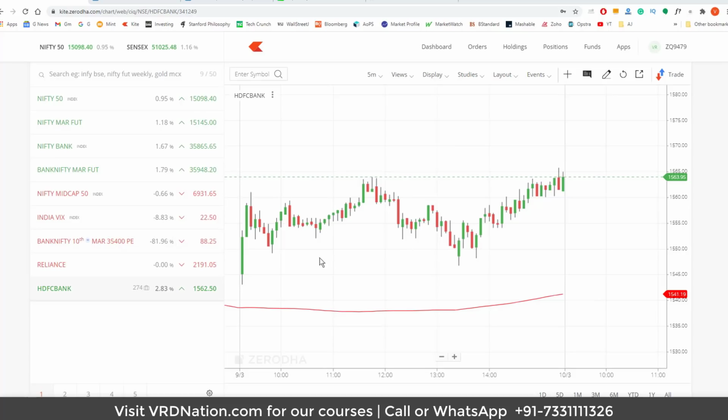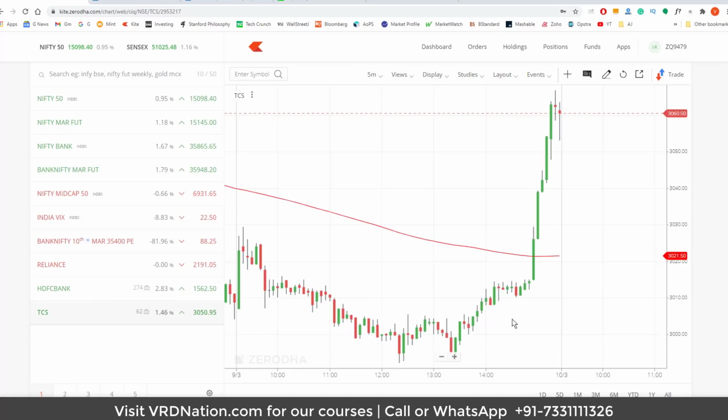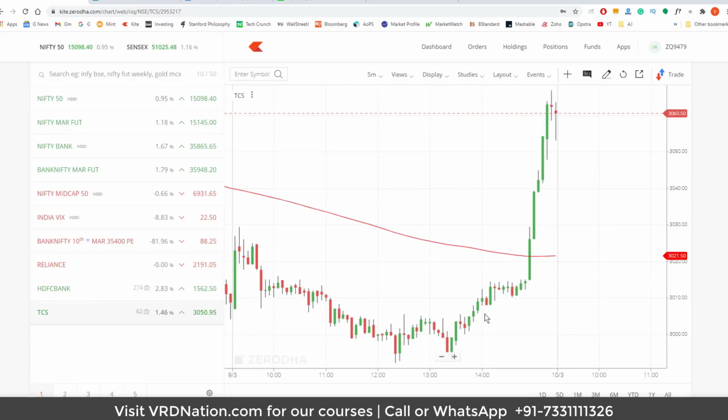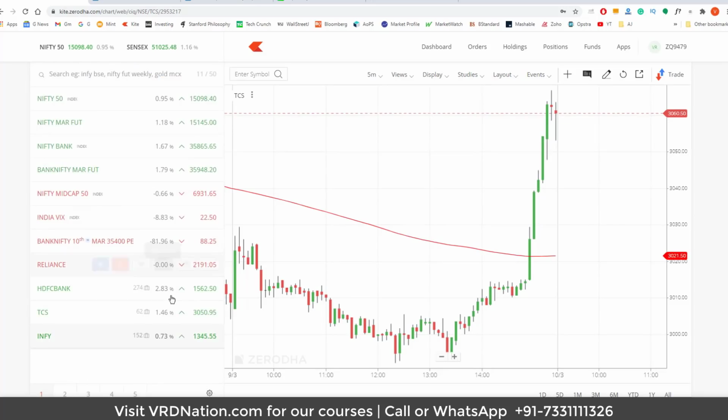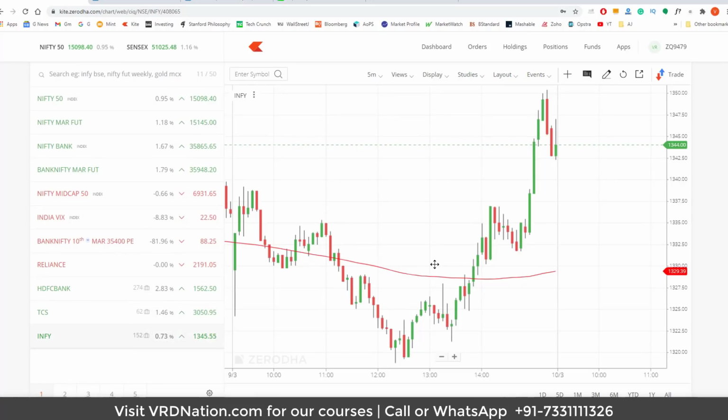Okay, all right. It may be a coincidence that Reliance and HDFC Bank moved at the same time. But what about IT? Let's take a look at TCS, because TCS has nothing to do with Reliance or HDFC Bank. It's a completely different sector, the IT sector. So let's take a look. Well, TCS rallied heavily from 2 o'clock and ended up at the highs of the day. Let's take a look at one more IT company, just to make sure that we are not dreaming about this. Let's take a look at the Infosys chart. Infosys also rallied to the highs of the day.